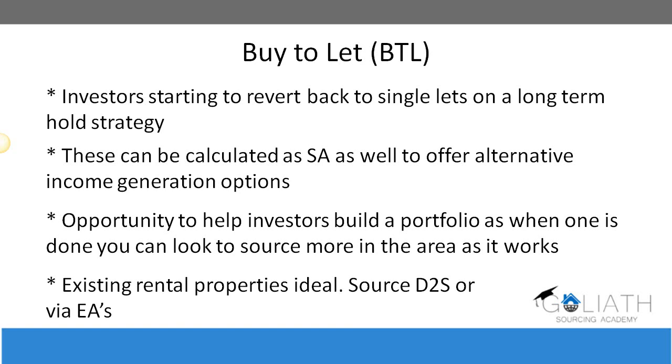And existing rental properties are ideal for this strategy. So finding properties that are currently on the market for rent, you can approach landlords and see if they're prepared to sell. You can do that direct to seller, or you can do it via estate agents. Very straightforward. Estate agents will tell you that low yields are good for the area. Don't believe them. Do your own research, work out what yields you should expect, and make your offers based on that, not on estate agents' advice. And that's the buy-to-let strategy.